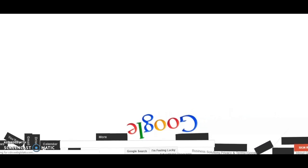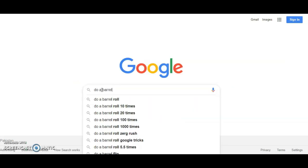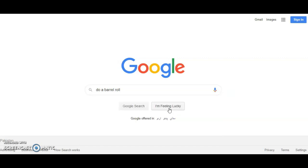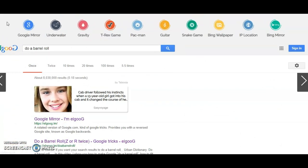Okay, did you know that you can tell Google to do a barrel roll for you? Okay, here's how to do it. All you have to do is tell Google to do a barrel roll for you in the search bar and go ahead and click I'm feeling lucky, and Google does a barrel roll for you. Look at that, the Google logo is also flipped. Let's check out the next one.